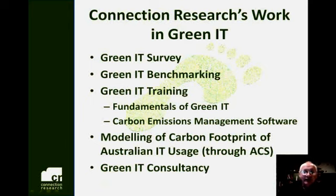So final slide. We're allowed to have one slide on ourselves. Connection Research does a lot of work in green IT. We do the surveying. From the surveying, we do benchmarking. And I've talked a bit about the benchmarking. That then allows us to do training.